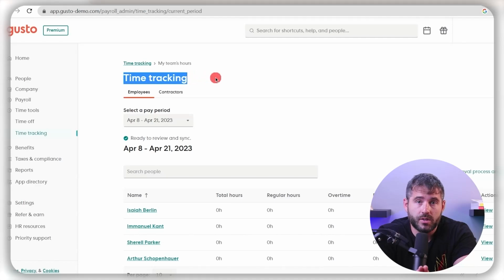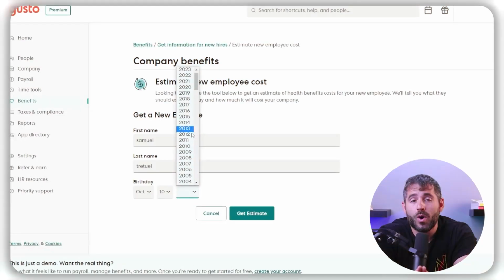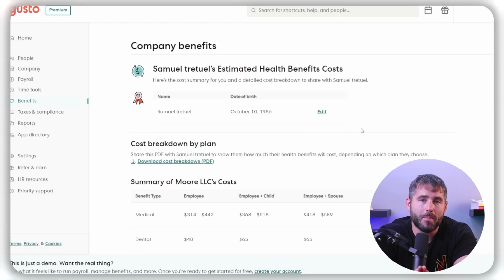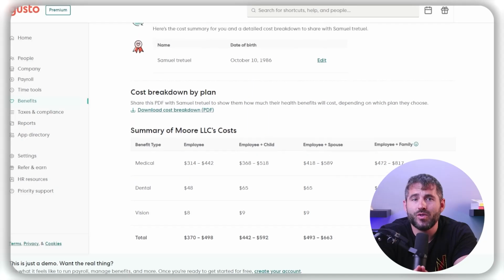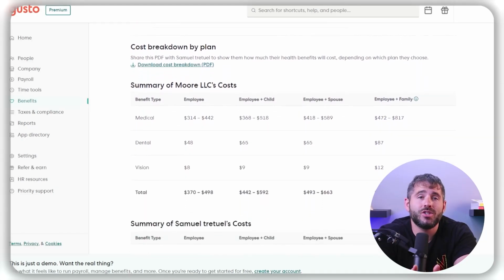Another important feature of Gusto is its time tracking capabilities. You can track your employees' hours using Gusto's online time tracking tool, which integrates seamlessly with their payroll system. This makes it easy to ensure that employees are accurately paid for their work and helps you to avoid compliance issues related to wage and hour laws. And finally, Gusto offers comprehensive benefits administration services, including health insurance, retirement plans, and other employee benefits, which helps you attract and retain top talent by offering competitive benefits packages that are easy to manage and administer.